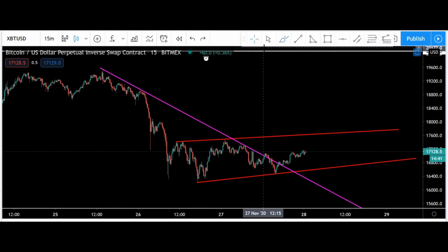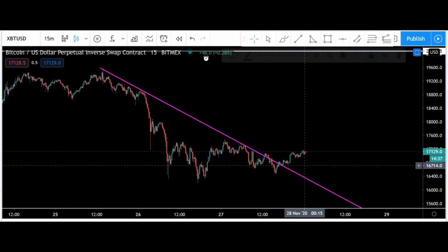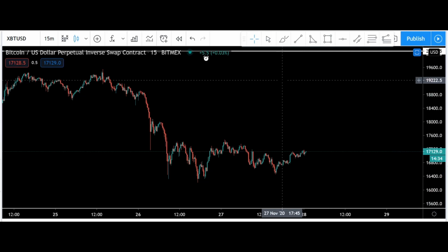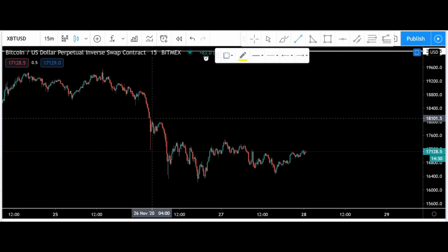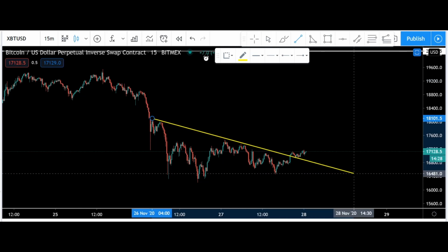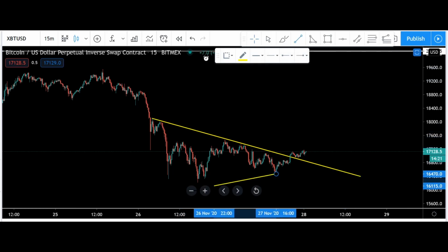But there's also another pattern that I'm watching. Let me just clean this up for you guys here. Sorry, I'm doing a little bit of freestyling. Hopefully you guys enjoy this, but I'm gonna just make a yellow trend line here, a little bit of a triangle, because you guys know I love triangles. And then I will also give it a bit of a bottom here.